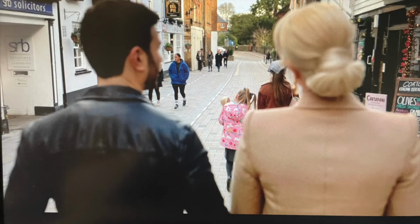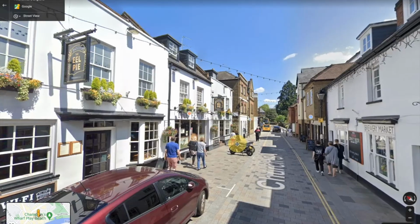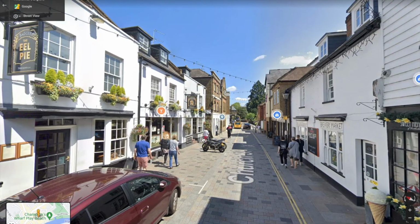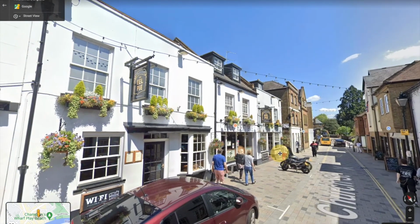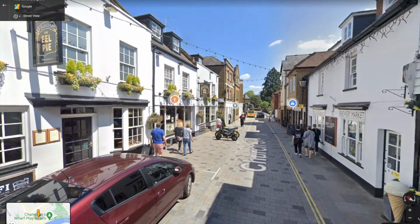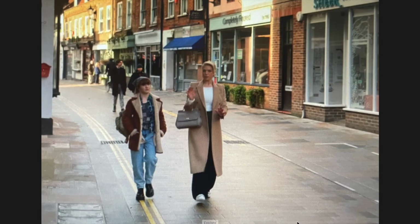Here we see a scene where they're walking along a street that is filmed in Twickenham. It's supposed to be Richmond on the show, but it's actually Twickenham, and if you look there top center of the picture, you'll see a pub called the Eel Pie. And again, via Google Maps, here is the actual Eel Pie pub on Church Street in Twickenham.